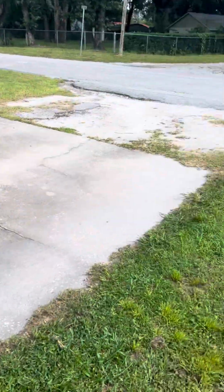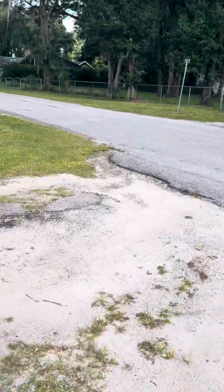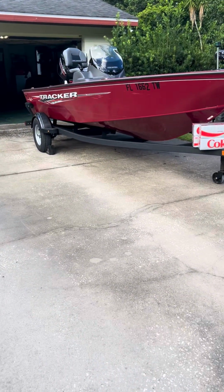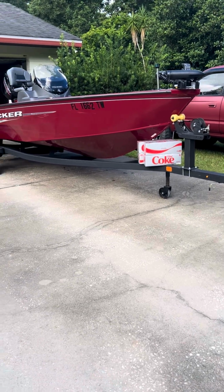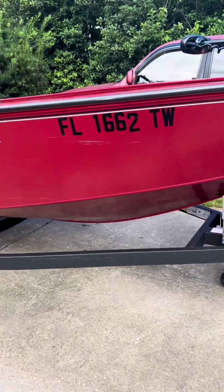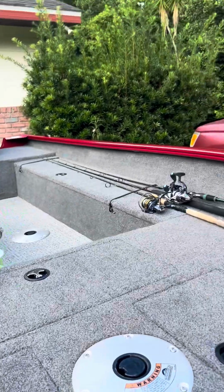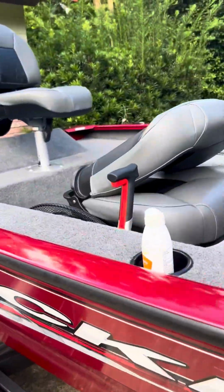Now, I want to go ahead and get to the pros of this boat. The pro is, I would say, the cost. It's a brand new boat. The boat itself has a lifetime warranty on the hull, as well as the deck and flooring. Just went fishing yesterday, so I still have everything in here.